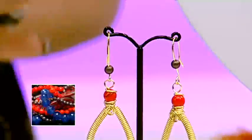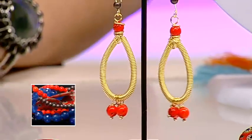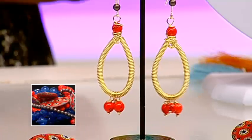Have a look. These earrings are amazing. They're very Egyptian, aren't they? And they're very in right now. They're right on trend, especially the orange. The orange is really in, with that gold. A little bit of turquoise in there would look gorgeous as well.